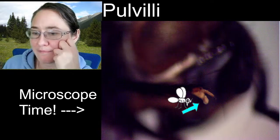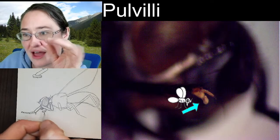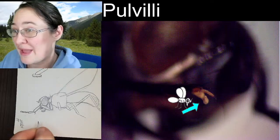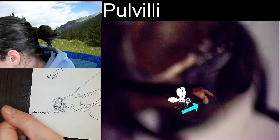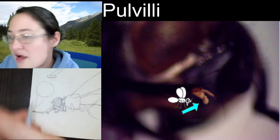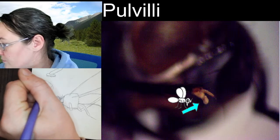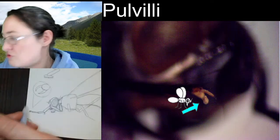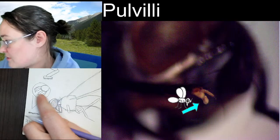And I haven't done any reading about it, but I would make the assumption that those pulvilli are what it uses for tasting. I would guess that those are not only toe pads, but also sensory organs. And that is going to be really hard to show at the end of this leg, but if you really wanted to, you could make a really big picture of it and kind of zoom in and say, hey, this is what it looks like. You've got the end of the last tarsal segment. You've got one claw, two claws, but then underneath them you've got these little toe pads.